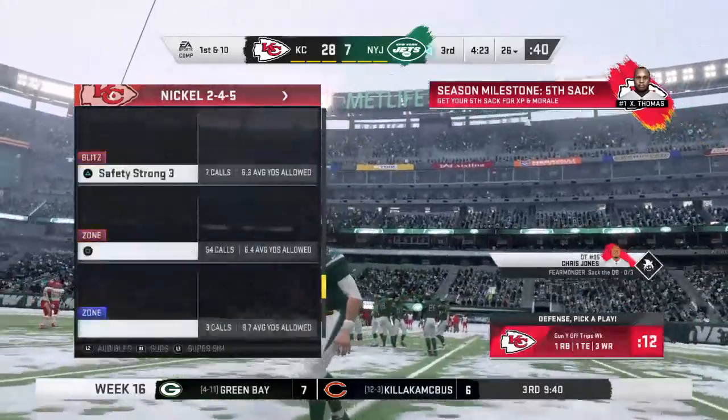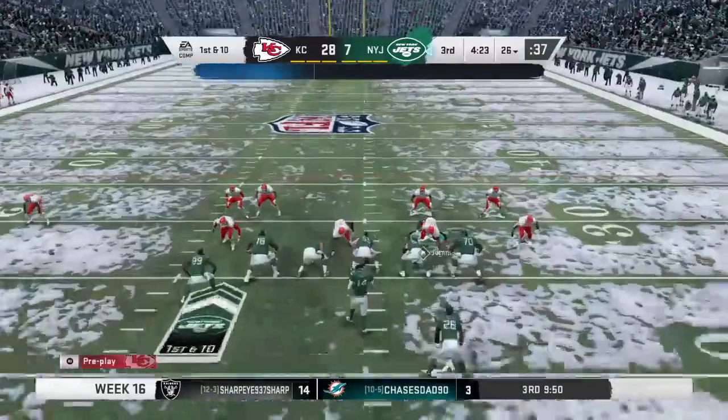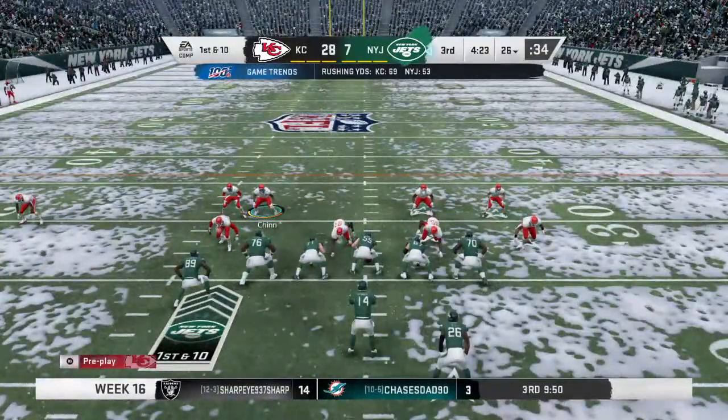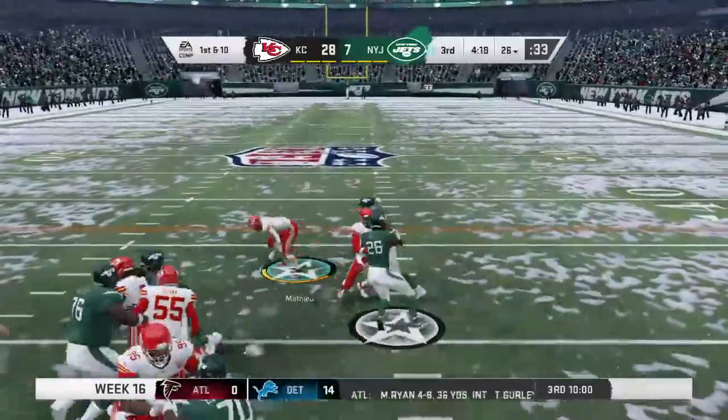So we take a look at the playoff picture in the AFC as the Jets come back out on offense. And with the final fortnight of games upon us, teams jockeying for position. Some of these games really starting to take enormous importance, as they always do this time of year.